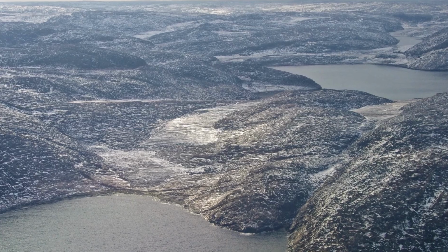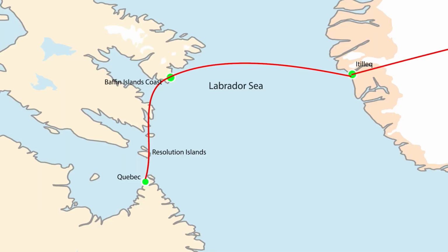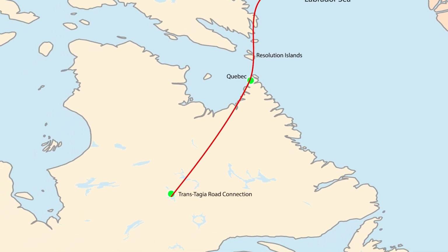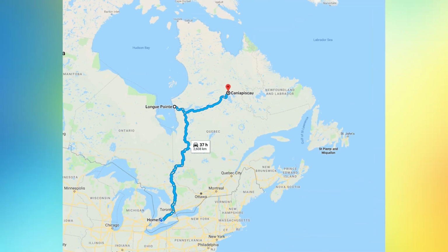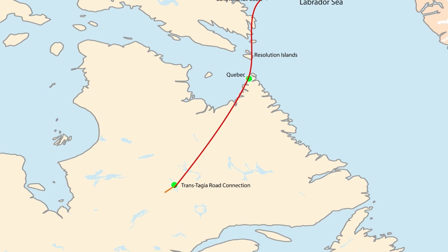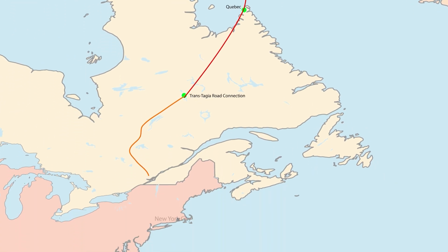And hey, once we're in Quebec, we don't need to build a road all the way down. Luckily for us, we just have to connect to the Trans-Taiga Road, which starts from here near Lac Pau. And this is going to be about 434 miles of construction from our entry into Quebec down to this point. And from here, we can drive all the way down to New York City.